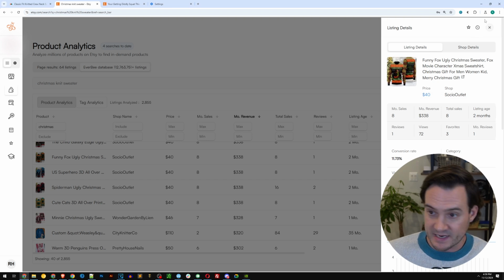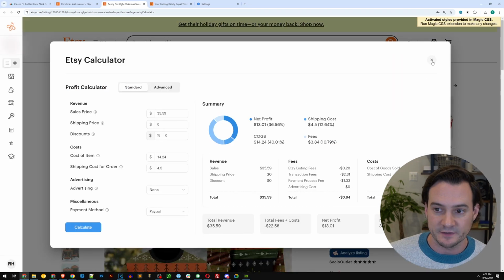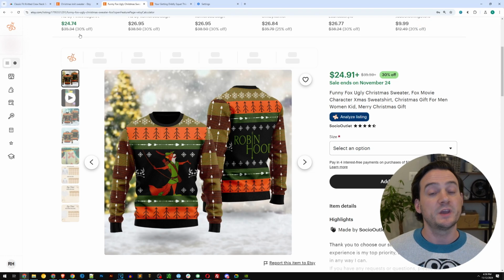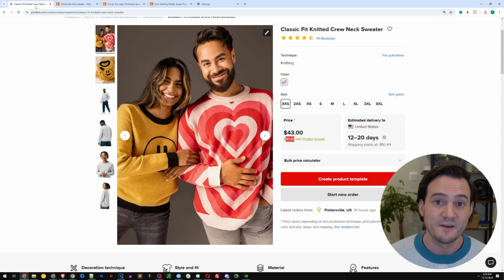And then you can click this icon up here to go over to the listing page. Again, it fires up the profit calculator. If you're interested, just plug in your base cost. But you can see here, this is a Robin Hood themed knit sweater. So we could do a lot of research. That's not the purpose of this video. I want to show you how you can sell these from Printful.